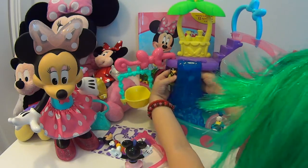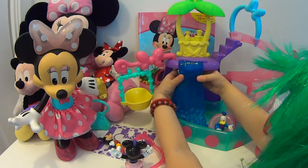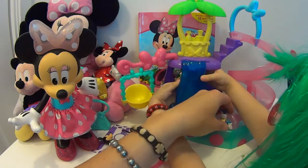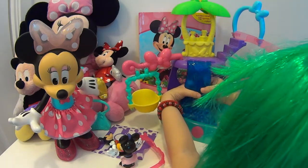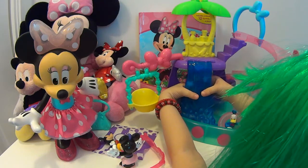Oh, Minnie needs help behind the waterfall. Oh my gosh, what happened? Is Minnie okay? Goofy's just scared here, close to the edge, and he cannot help Minnie at all. No, he's too scared for that. He doesn't know how to swim.